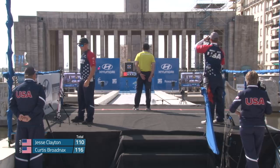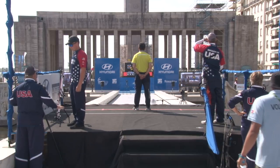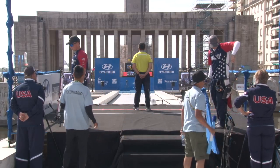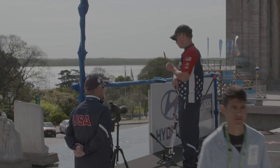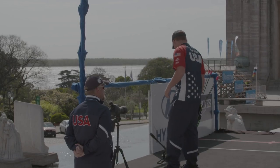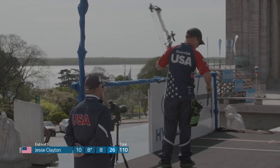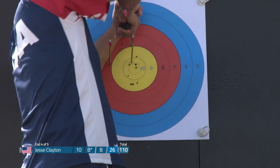So anything that was starred on the scoring there is subject to the judge. And they look at the arrows at the other end to make that decision. It shows that it's close, could be either way. It's too close to call at the moment, so the score could go either way.